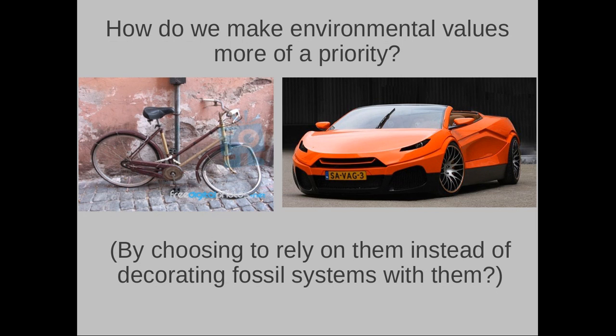and we don't want to think about that because, taken all together, we've been fed all these messages that we can keep doing what we're doing as long as we put a little green paint on the trim and call it environmental. Life can go on. But how do we make environmental values more of a priority if we're choosing to do that? How do we do that?